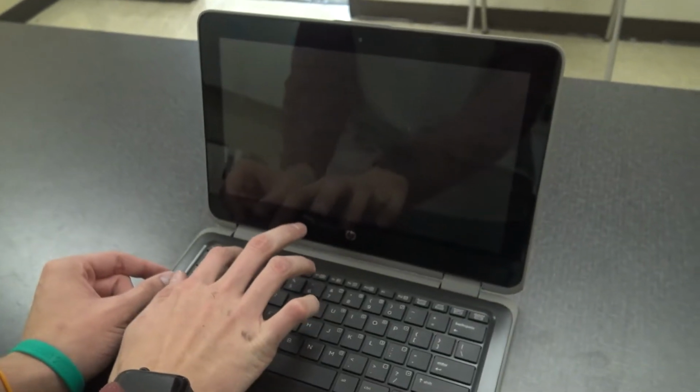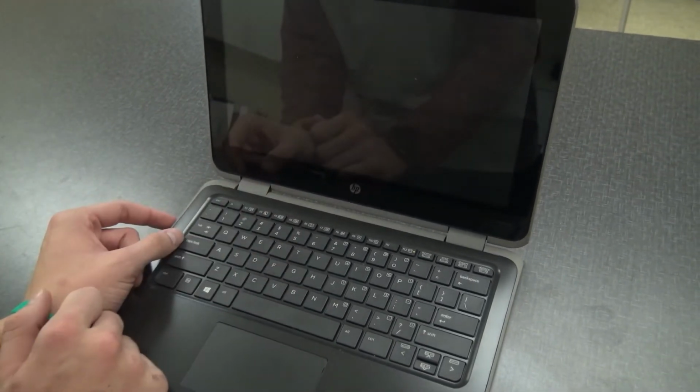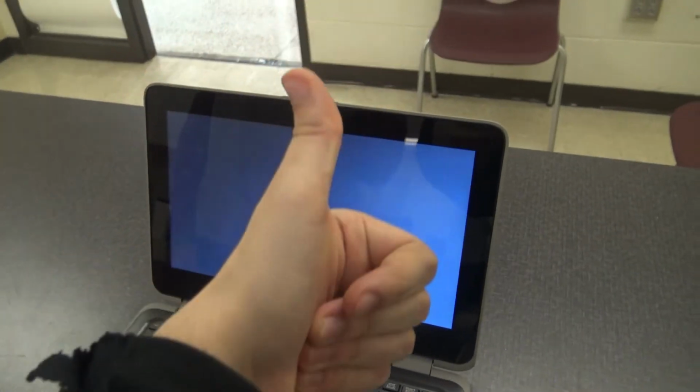The most common issue we see is computers being stuck off or they can't charge, and the number one way to fix that is pressing the power button and F2 at the same time. You wait about 10 to 15 seconds, plug it into a charger, and it should charge for you. If it doesn't, then come on down to CRAM and we'll take care of it.